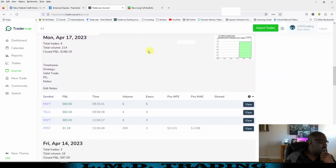And then we'll come here and look at Monday, April 17th. I took 4 trades. Closed P&L Monday was 186.18. Solid days. Basically locking in $60 on each of those trades.